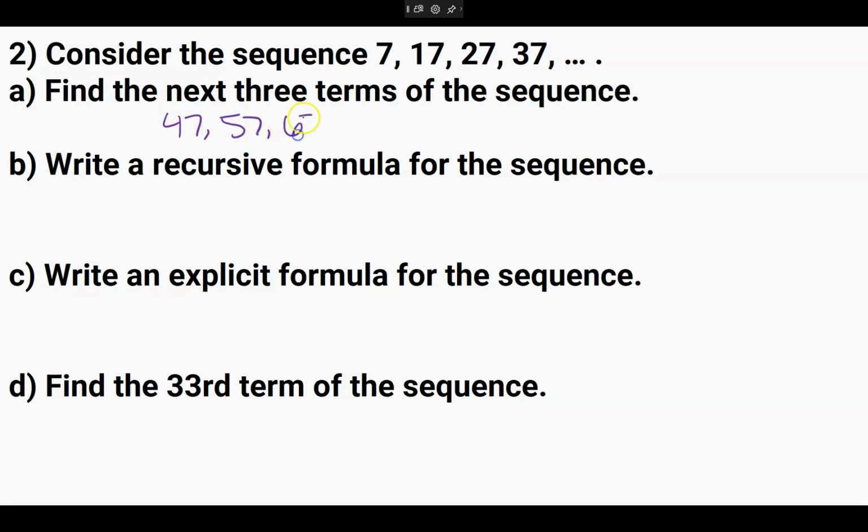47, 57, 67. Beautiful. So we added the same thing each time. So what was our common difference? We added 10 each time. Beautiful. Okay. Who wants to give me the recursive formula? Ooh, we're gonna volunteer somebody. I think Trinity wants to tell me. n minus 1 plus 10. Beautiful. So whatever you want, you gotta go to the one before it and add 10 to it. Recurse, reverse. Go backwards and then add 10.